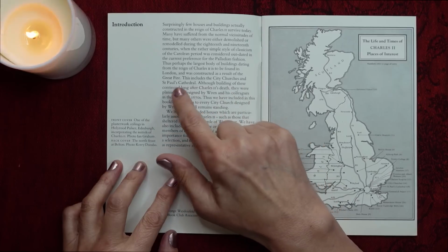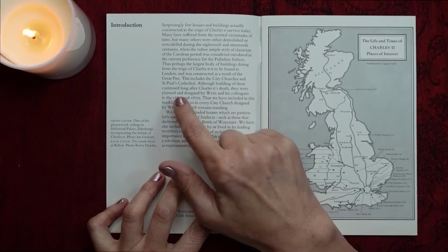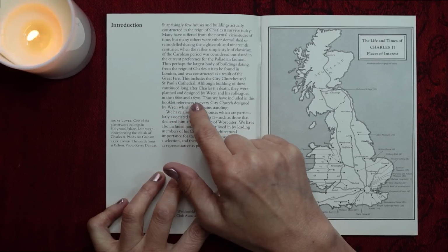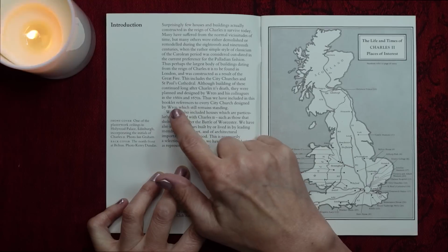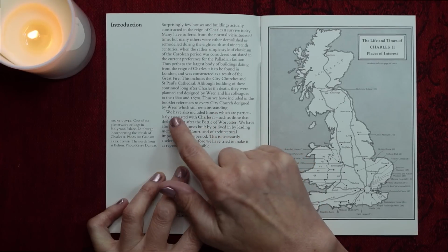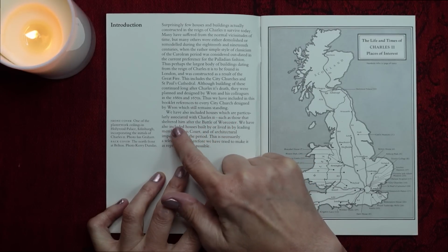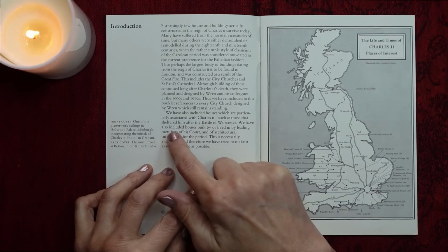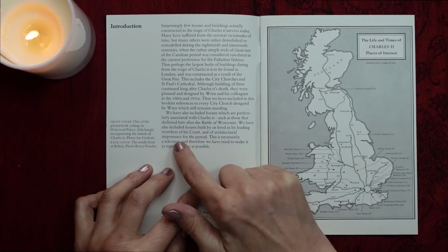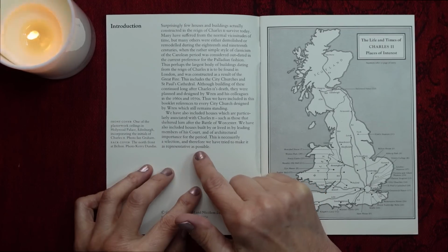This includes the city churches and St. Paul's Cathedral. Although building of these continued long after Charles II's death, they were planned and designed by Wren, that's Christopher Wren of course, and his colleagues in the 1660s and 1670s. Thus, we have included in this booklet references to every city church designed by Wren which still remains standing. We have also included houses which are particularly associated with Charles II, such as those that sheltered him after the Battle of Worcester. We have also included houses built by or lived in by leading members of his court and of architectural importance for the period. This is necessarily a selection, and therefore we have tried to make it as representative as possible.